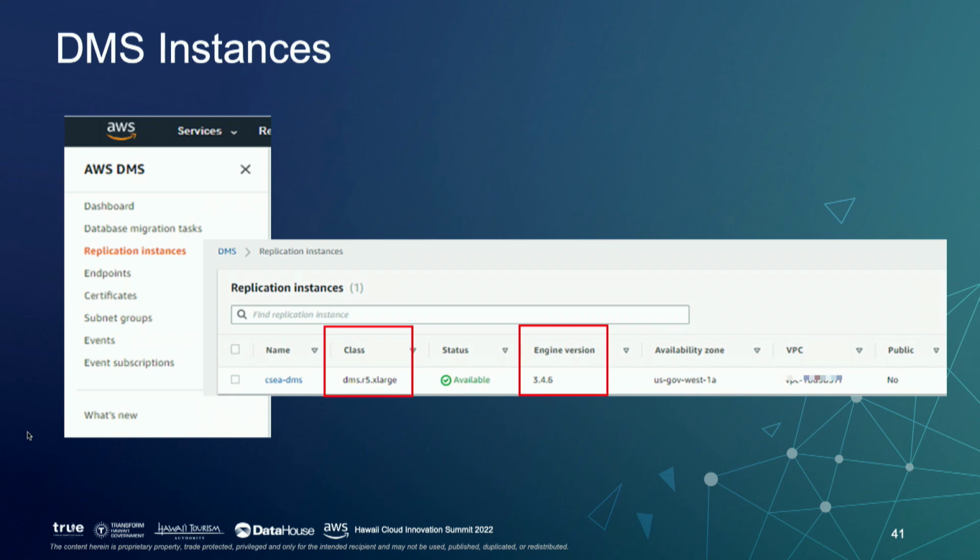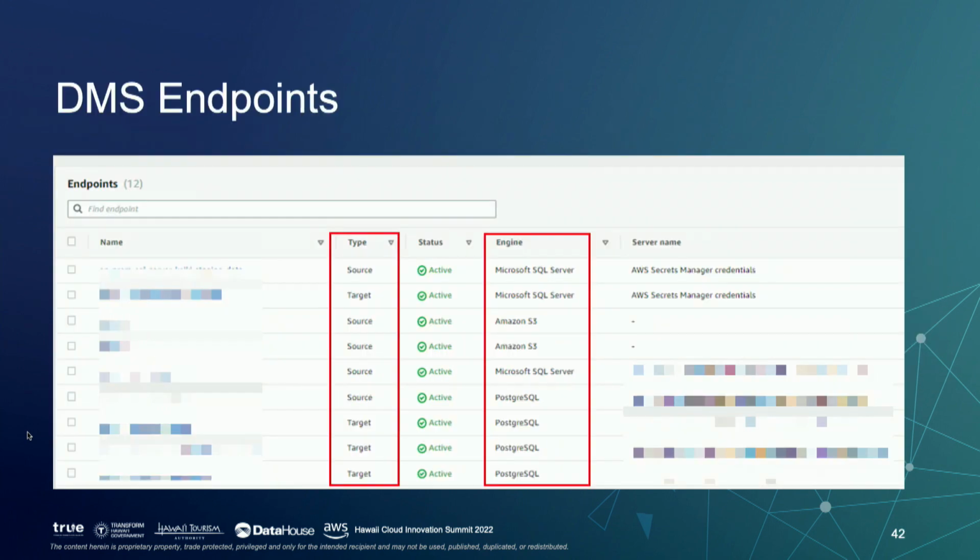So, as I said, DMS can do all that. You can do heterogeneous, homogeneous conversions. DMS itself is an instance, so there are cost implications to that. It's basically what this slide is saying. You can size your DMS instance accordingly. There's actually quite an art to using DMS.